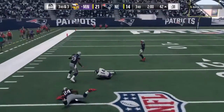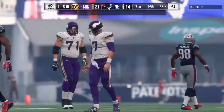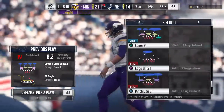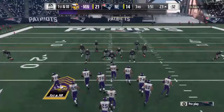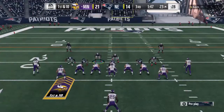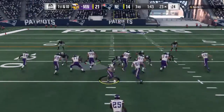Falls incomplete. And he's able to find Diggs. A gain of 19 and picking up the first. Well, we always hear about the connections some quarterbacks have with certain receivers. I think this guy has a connection with just about everyone. Didn't mind throwing it in there against double coverage to him. Shows some confidence, supreme confidence. Big-time confidence that he would make the play for him, and he did.